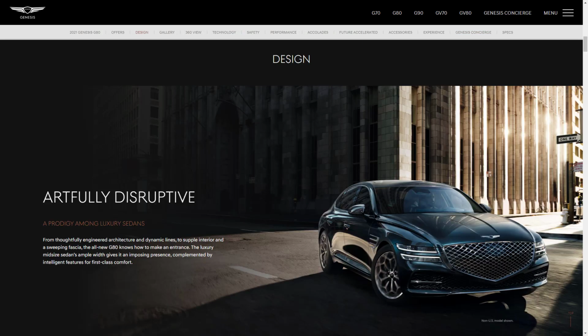So we're going to start off with the design features, and right off the bat, Genesis is telling us that this car is a prodigy among luxury sedans. It's got dynamic lines, engineered architecture, supple interior. It's got a sweeping fascia. The front end looks okay, and it's got a lot of luxury. They're giving you a lot of luxury for the money. They don't really have anything else to say about the design, so let's move on to the gallery.